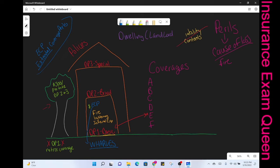WARVs would never be like an answer or a question on the exam. This is simply a memorization acronym that we use. They don't talk about WARVs. They talk about extended coverage perils. But you need to know that extended coverage perils gives you WARVs.